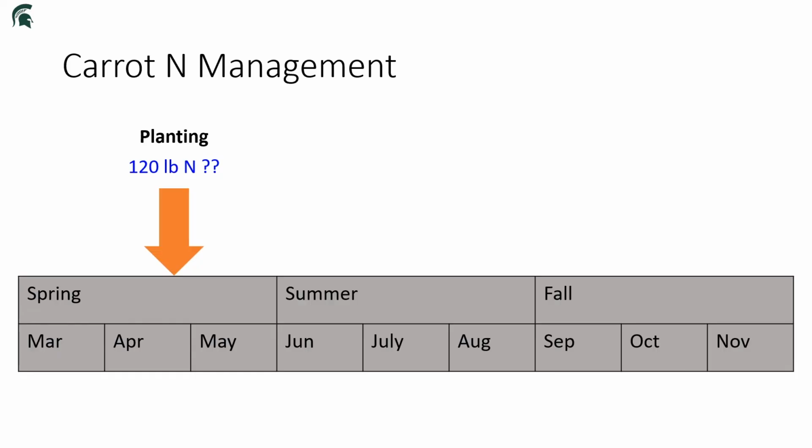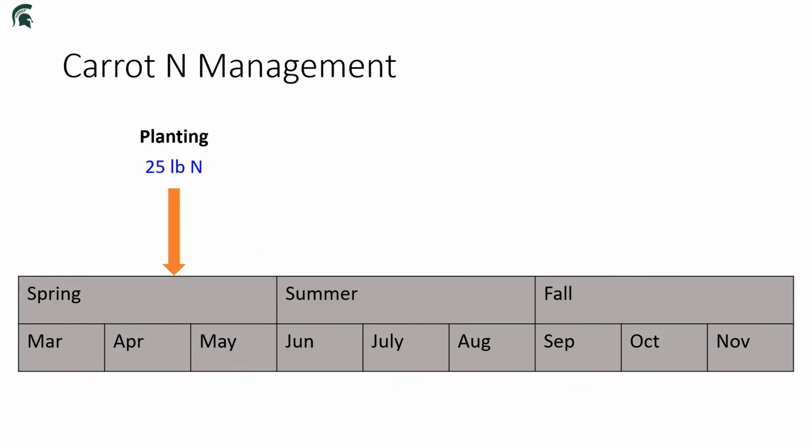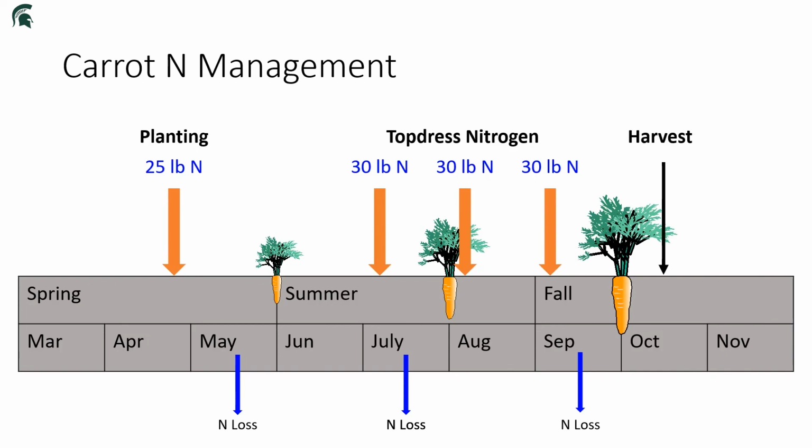So nitrogen management in processing carrots is trickier than in some other crops. They're typically grown in sandy soils, so applying the entire season's worth of N at planting risks much of it being leached away before the plants can actually use it. Processing carrots can also be in the ground for 6 months or more, so split top dress applications are often used to ensure a steady supply of nitrogen throughout the season. When to apply those top dresses and how much fertilizer is needed are less certain, and those are the main questions that this experiment is trying to answer.